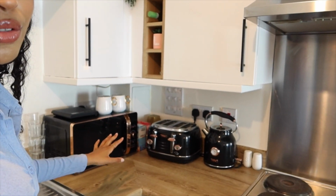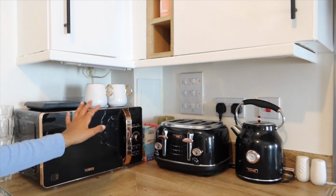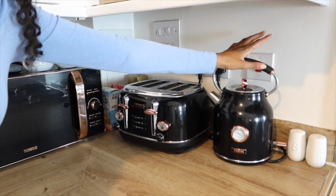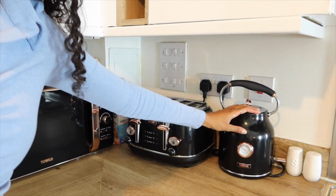This is my tower set, which I absolutely love. I did speak about this a lot in my first video, so I won't go into it too much, but basically this is all from Tower Housewares. They kind of gifted it to me. The obsession started with a kettle, which I saw in a shop one day. I absolutely fell in love with it. I love it because it's got a little timer on it, which is so cute.